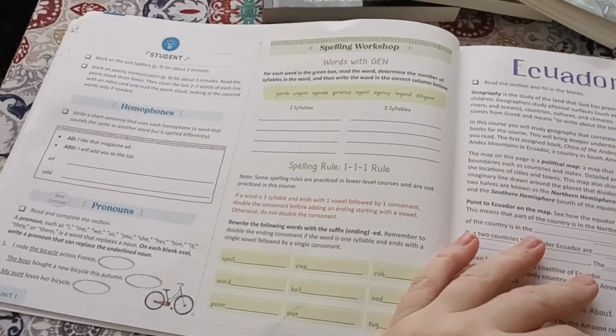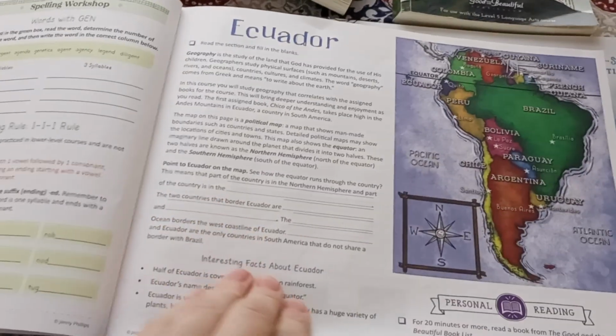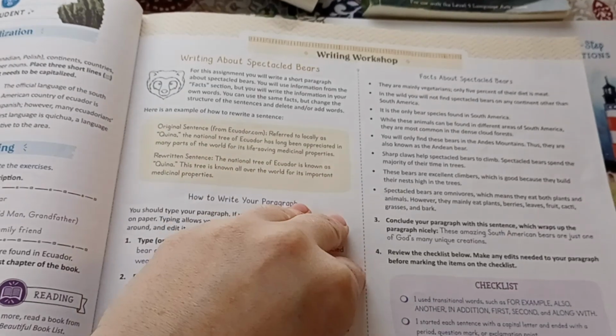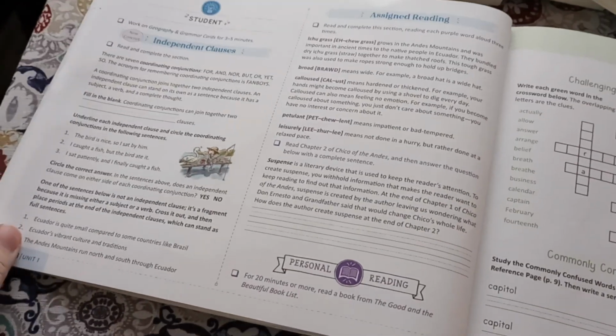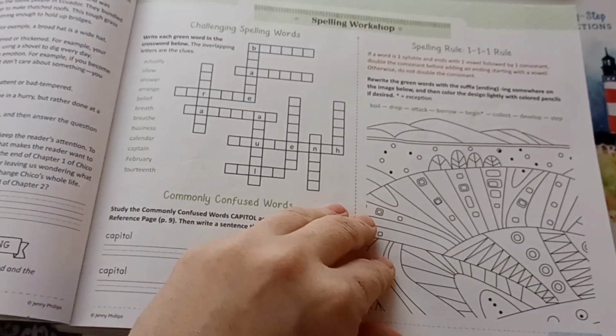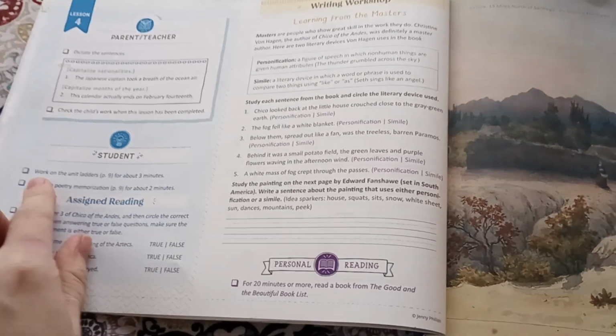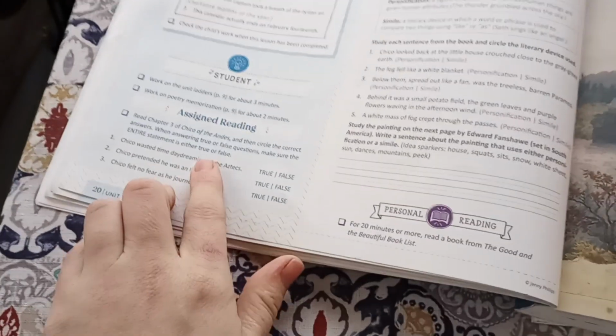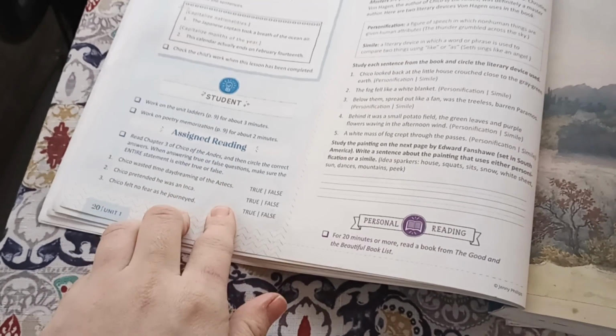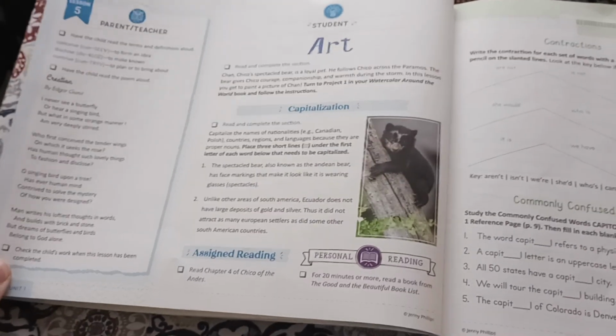So here's an example. There are spelling workshops or writing workshops at the end of each unit. For example, there's a writing workshop. The writing workshops have been really helpful. There's art. You have your picture study. There are assignments for doing the actual watercolor that comes with it, the watercolor books. And it says to work on unit ladders for 3 minutes, poetry memorization for 2 minutes. You'll have assigned reading some days. This one is Chico of the Andes, and then some questions. And then you also have 20 minutes reading a good book from The Good and Beautiful list, or any book that you choose for your child.